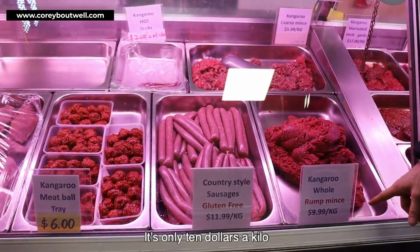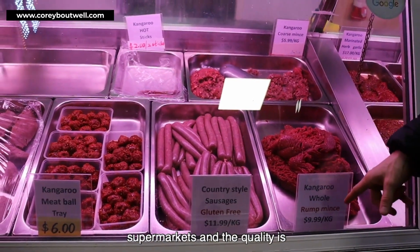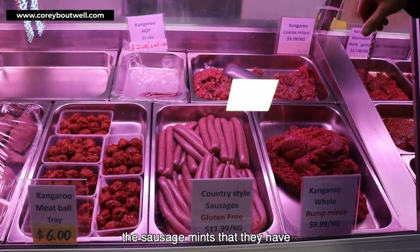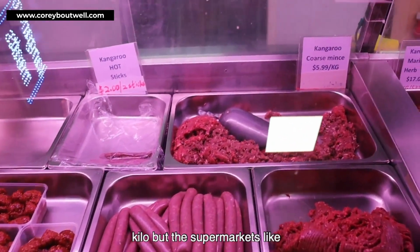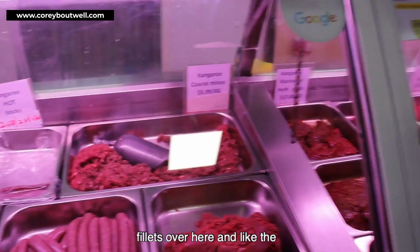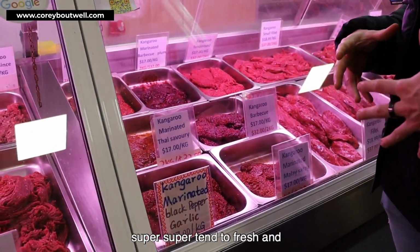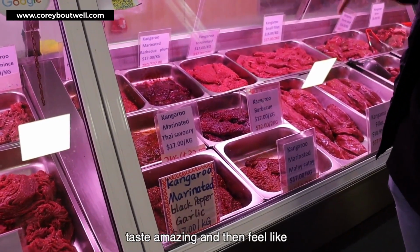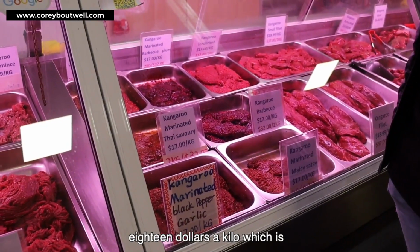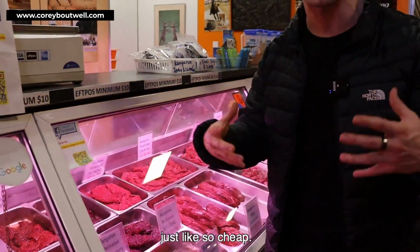It's only $10 a kilo. That is so much cheaper than the supermarkets, and the quality is so much better. The supermarkets sell the sausage mince they have up there for like $6 a kilo, but the supermarkets' quality isn't even as good as that. Then they've got all the fillets over here and the steaks, which are super tender, fresh, and taste amazing. And they're like $18 a kilo, which is just crazy. And the rump steaks are $16 a kilo, so that's so cheap.